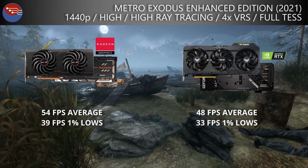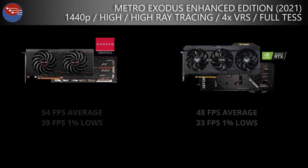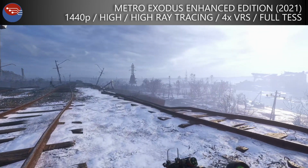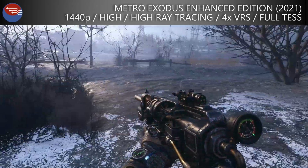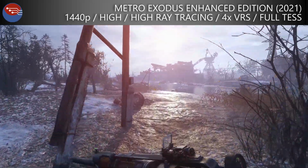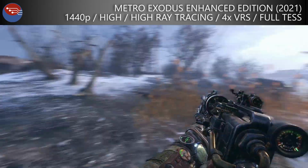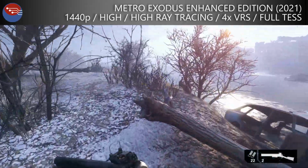I mean, 13% difference on the average frame rate and 18% on the 1% lows is the closest I've seen between the two cards in my testing, and shows that despite AMD offering a better card for the money, Nvidia does have the more mature and stronger ray tracing hardware in their cards. It's just that in the 3060, there's simply not enough of that hardware in there to be competitive, which in some respects kind of makes you wish that the RTX 3060 was actually using the full fat GA106 die.